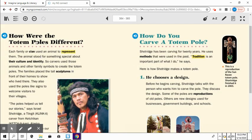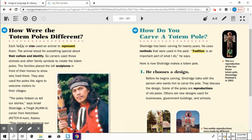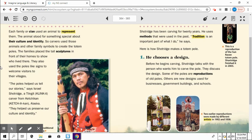Now we're going to think about how they were different. Each family or clan used an animal to represent them. That animal stood for something special about their culture and identity. So carvers used those animals and other family symbols to create the totem poles.